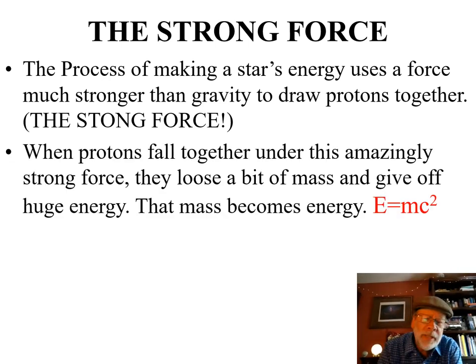When protons fall together under this amazingly strong force, they lose a bit of mass and give off huge energy. That mass becomes the energy. E equals mc squared. Energy equals mass times the speed of light squared. The speed of light's a large number, and if you square it, it's a huge number. So a tiny bit of mass in this equation becomes a vast amount of energy.